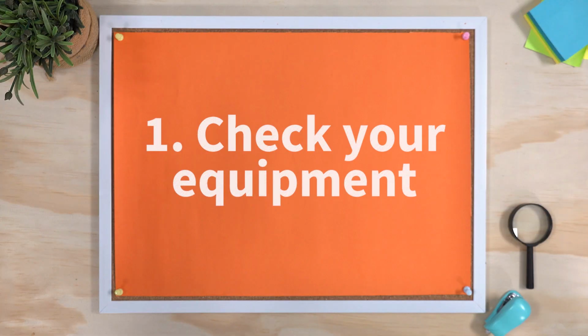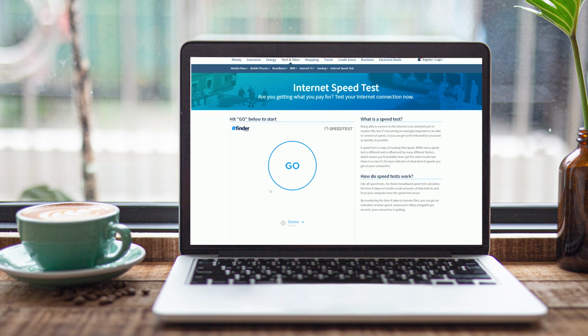up your home internet. The first thing you want to do is check your equipment. Whether you're an NBN or an ADSL, you need to check your kit. Cheap or outdated hardware is a common source of slow internet speeds. You'll want to check your performance on each of your devices by performing a speed test. We're talking everything from your phone to your tablet and your laptop. You can do this by running Finder's speed test, and the link is just below.